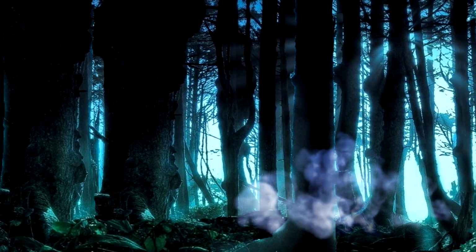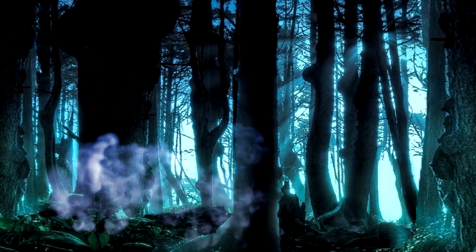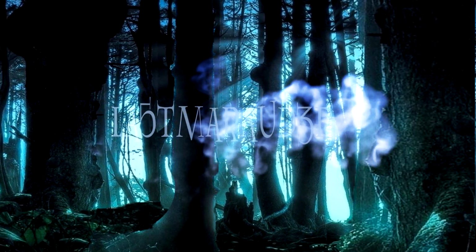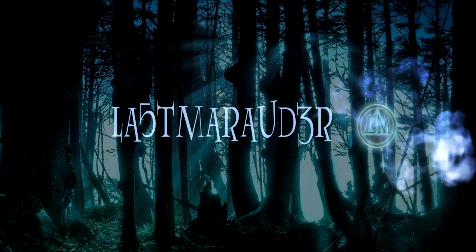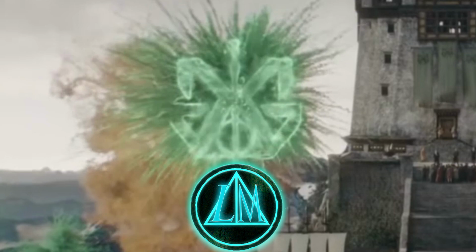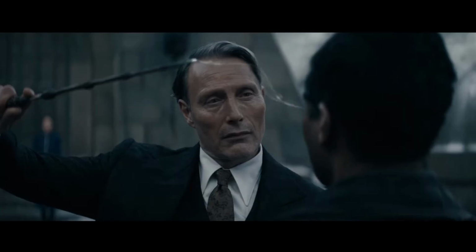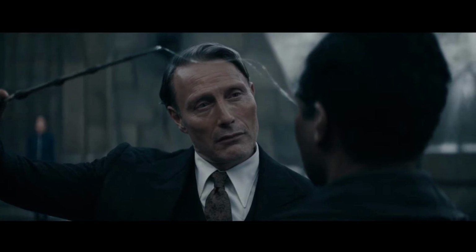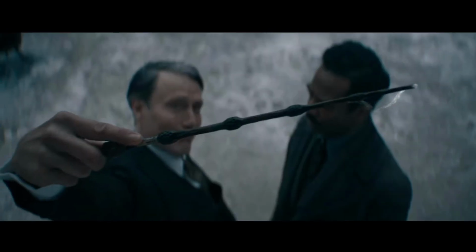We are back with some more Fantastic Beasts content. We have been spoiled recently with the amount of media that we have received in the form of trailers, international trailers, and now we are going to be going through some of the posters that we have received in reference to this film. I'm going to be trying to find some secrets hidden in them. However, some of them don't appear to have many secrets, but we will take a look at them anyway.